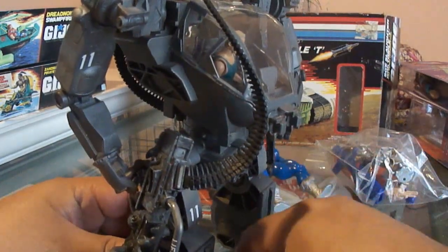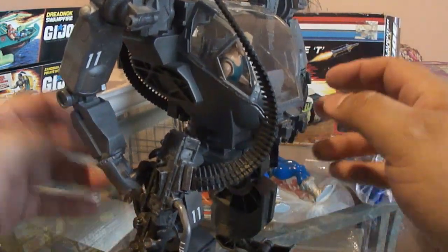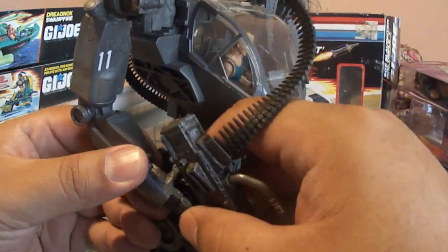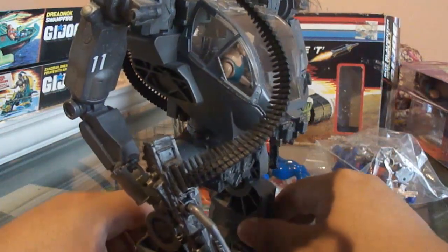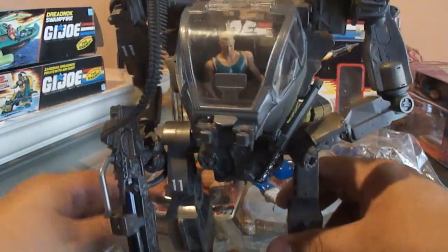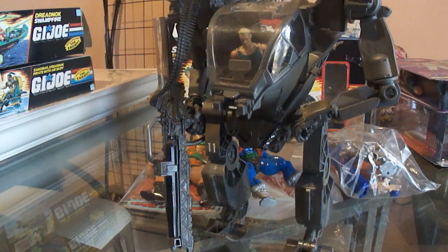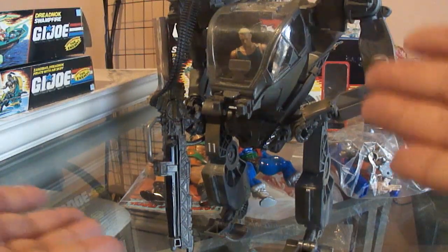Not to be confused with that anime Avatar cartoon series, which is pretty good, but the movie could have been better. This is a different Avatar, and this is the actual mech that was featured in that movie. I love mechs. I love robots. I love anything that pretty much resembles this.